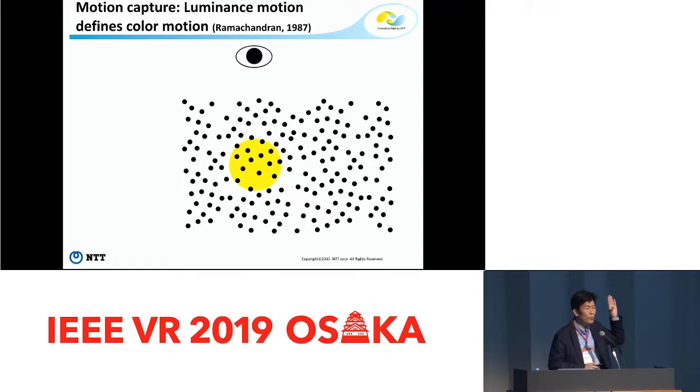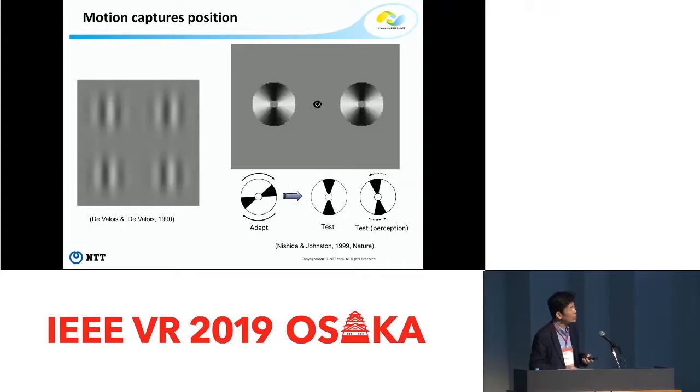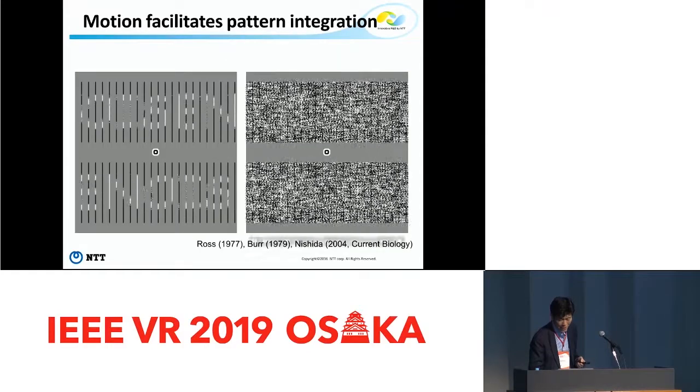Since the motion system is not sensitive to color, the strategy the visual system takes is to rely on the luminance signal to estimate the motion of the color. So if we drive luminance motion, it can capture the motion of color. Also, motion affects position and orientation. Here you probably have Gabor patches, but once I move them, you see a clear change of position, and this one is far separated from that one. But physically, they are the same. I just move it.